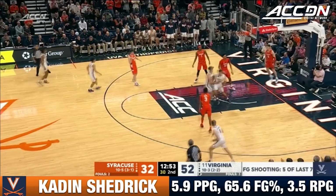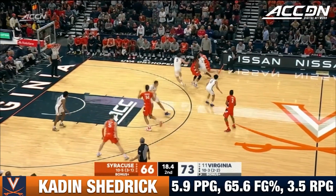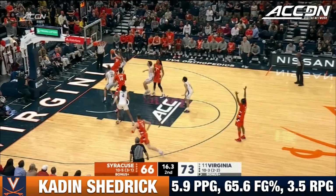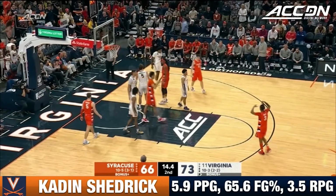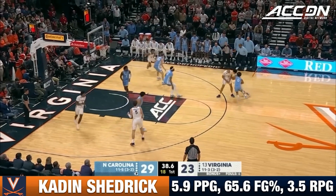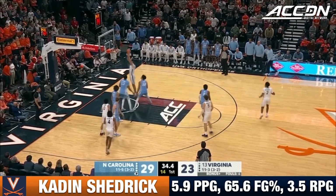My goodness. Shedrick. Defense against Syracuse. Franklin missed them both. Gerard rejected. Kadin Shedrick says, get that out of here. Something to keep in mind. The last 4 times Carolina's been here, they've lost.